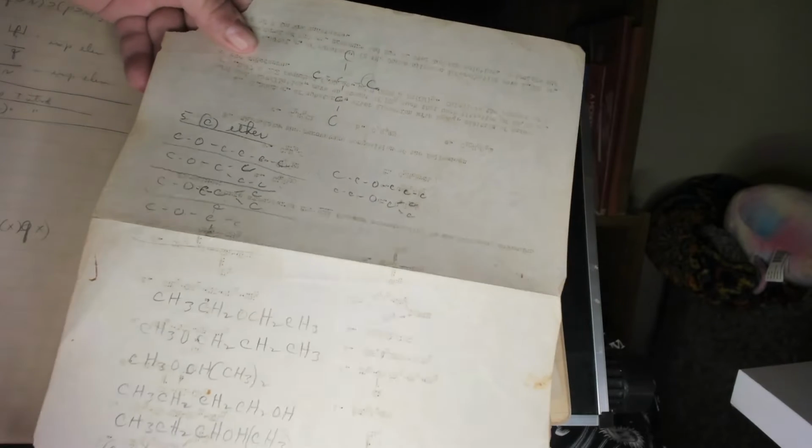Problems for elementary organic chemistry. Okay, so this is organic chemistry. There you can see the title at the top here. I guess this is him doing the answers. I can't really tell if it's graded or not. I don't have a huge background in organic chemistry. There is work on the back. He actually has notes back here where he worked out some problems. So this would have been his early academic work.